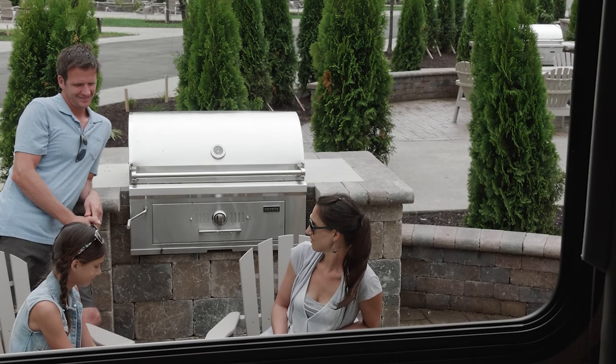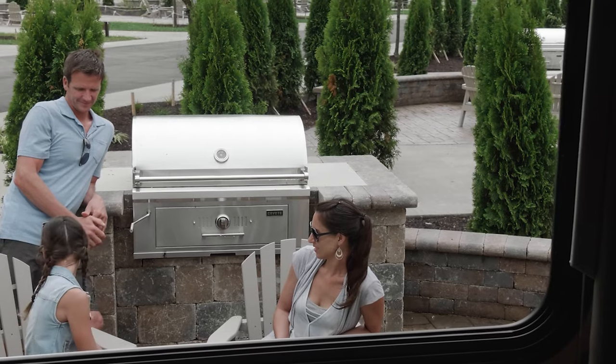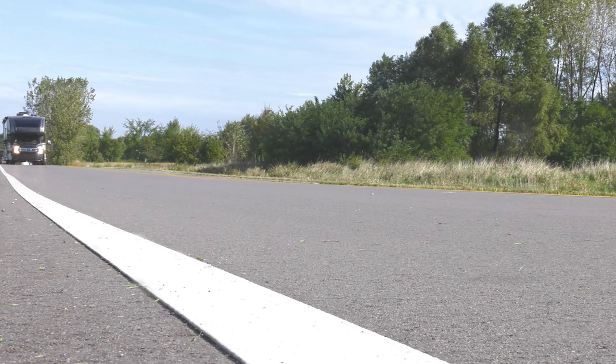There is one more thing you want in a great motorhome: you. This is the Magnitude BH35.